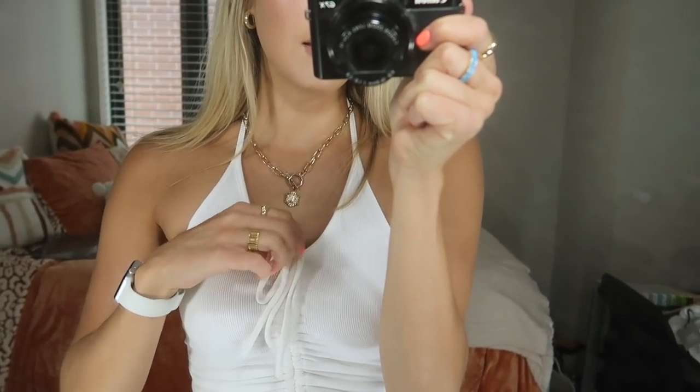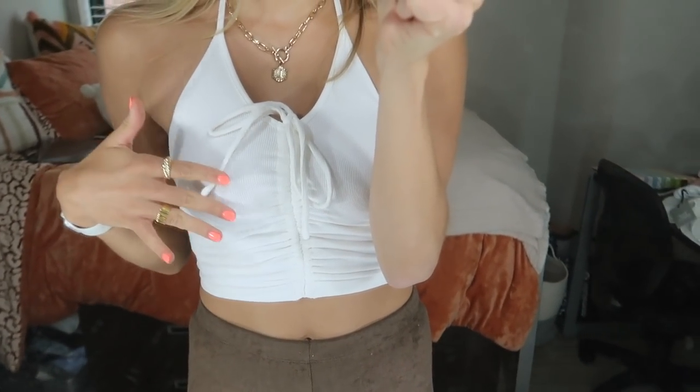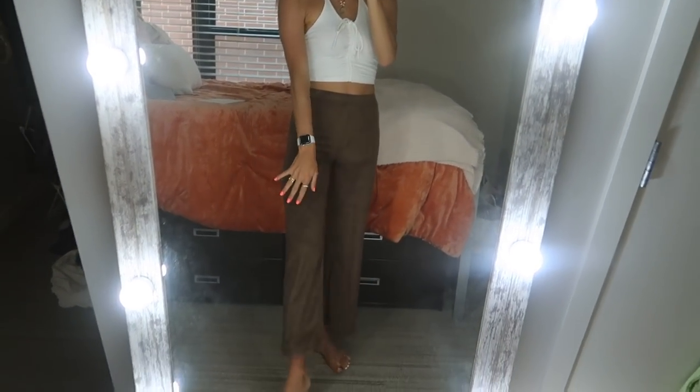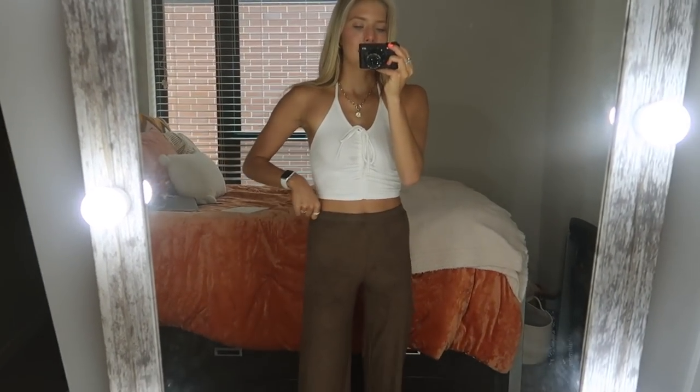This top is a beautiful halter top. I love the tie at the front and then the ruching in the middle. It just adds a little bit of detail to it. And then these pants. These are such a moment. I love them. They're a little bit cropped. I don't know if they're meant to be cropped, but I do have longer legs, so keep that in mind.